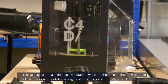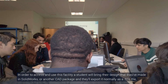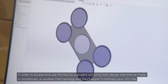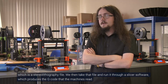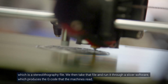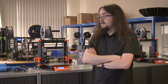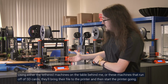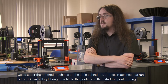So in order to access and use this facility, a student will bring their design that they've made in Solidworks or another CAD package, and they'll export it normally as a .stl file, which is a stereolithography file. We then take that file and run it through a slicer software which produces the G-code that the machines read. So that gives you the instructions of where the nozzle is in X, Y and Z. So using either the tethered machines on the table behind me or these machines that run off of SD cards, they'll bring their file to the printer and then start the printer going.